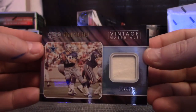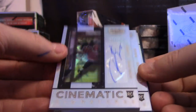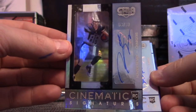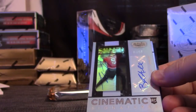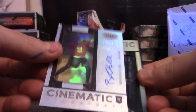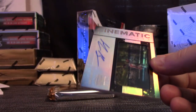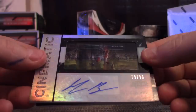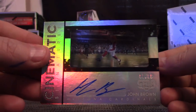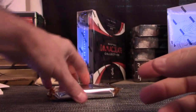Roger Staubach. Cowboys are on the board. Hunter Henry. Rookie card autograph. Chargers. That one's numbered to 99. Another one to 99, Brandon Allen for the Jags. Another one to 99, this one's John Brown, Cardinals. And DeAndre Hopkins, 37 of 49, Texans.